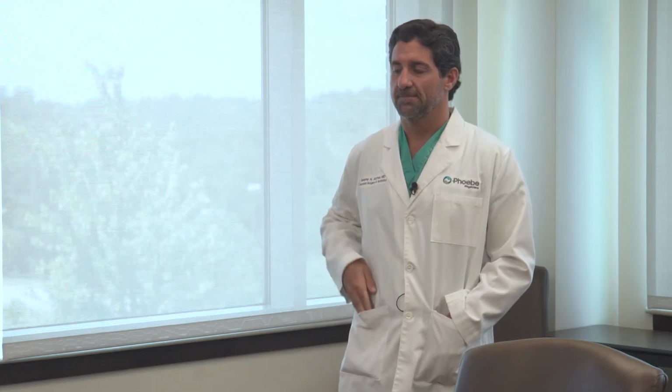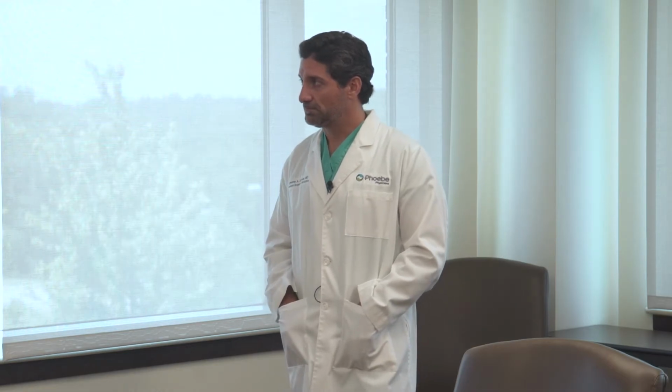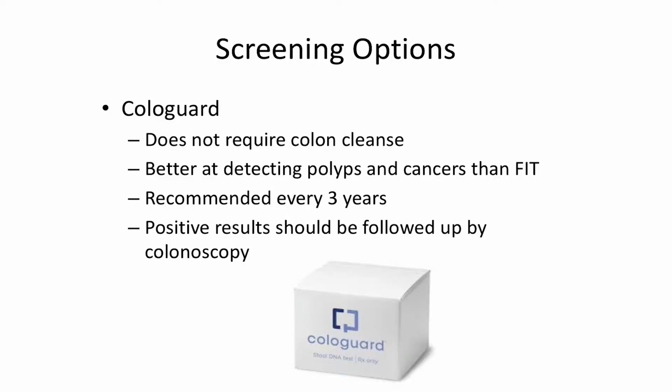This is just a very general idea. It gives you some idea that you may be at some elevated risk, and so it's going to need to be further evaluated. The next step up from that, which is a little more expensive but a lot more specific, is a product called Cologuard. And this actually tests for specific DNA sequences that are typically shed by polyps. So if you have a positive Cologuard, there's a much higher chance that you've actually got colon polyps. It's not just looking for blood, it's looking for actual DNA from polyps.